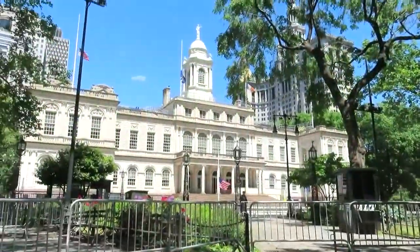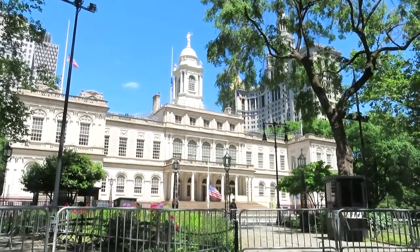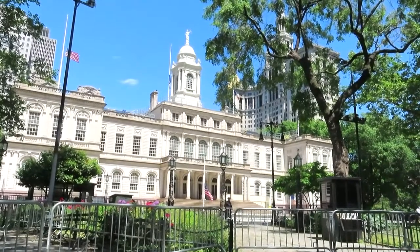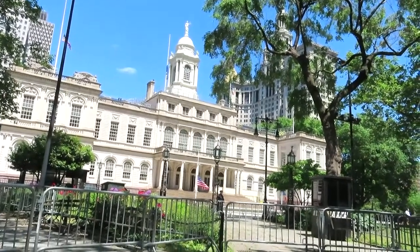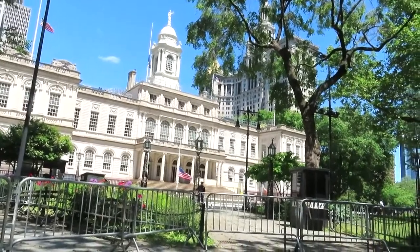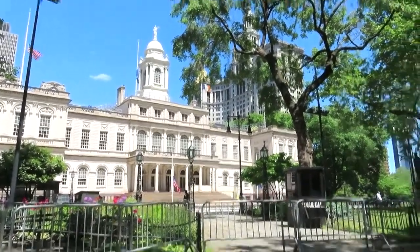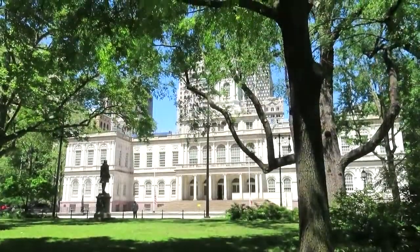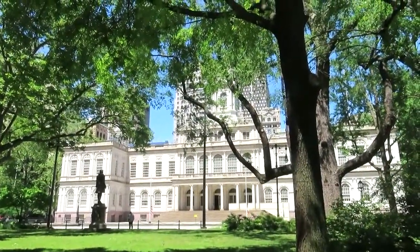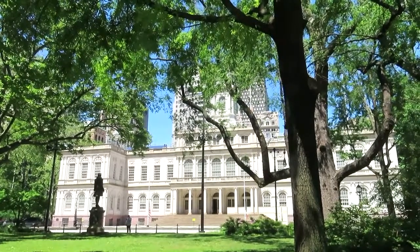Now, this is City Hall, built between 1802 and 1812. And there have been many alterations over the years. It's in a French Renaissance and Federal style. Abraham Lincoln's body lay in state here in 1865 before his trip back to Illinois for burial.